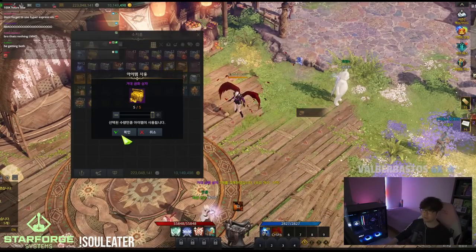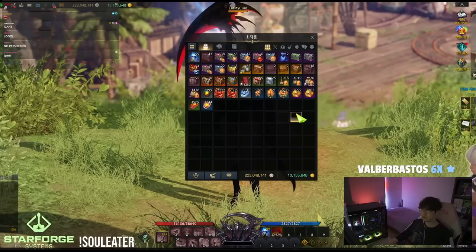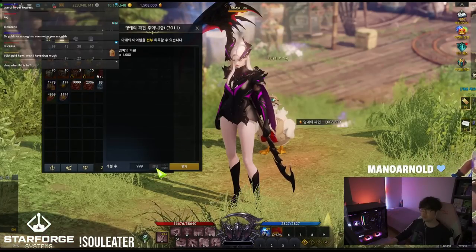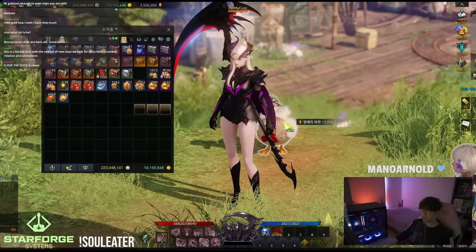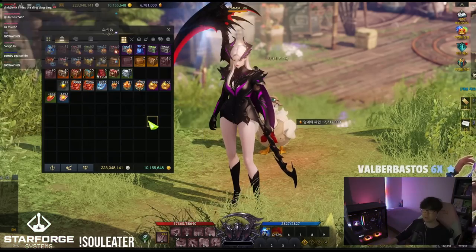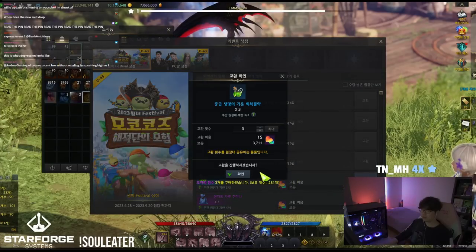5 gold bars. 3, 2, 1. Easy. Are you kidding me? All right, shards, boys. Ooh, it's only 1 million at a time. Ooh, look at that number. 3 mil. All right, 6.7. Not bad. I gotta join a guild.